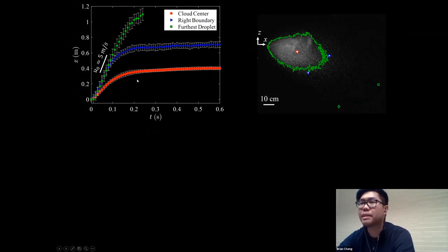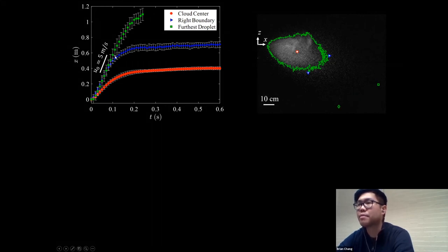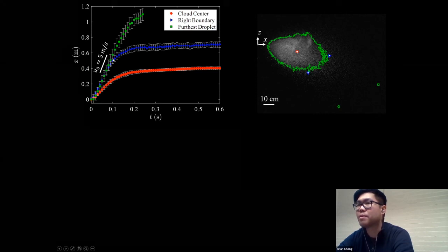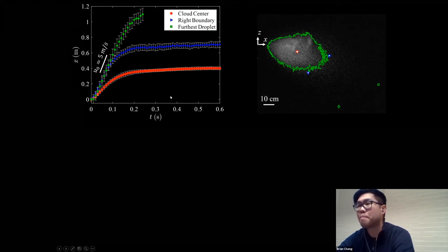And by doing so, if we look at the geometric center propagation, it actually goes much slower than the furthest droplet or the furthest boundary. But we do see that the geometric center starts to asymptote around 0.4 meters from the source, whereas the outermost boundary asymptotes near 0.7 meters, and the furthest droplet can go beyond 1 meter easily.